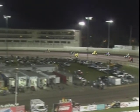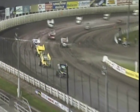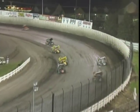Terry McCarl jumps out to the early lead. Here comes Billy Alley to the inside of Johnny Herrera. Billy Alley moves up into the second spot. Now Herrera back by him on the outside. Here comes Dusty Zomer. Zomer moves up into the third spot. Alley back to fourth. Here comes Bryan Brown.